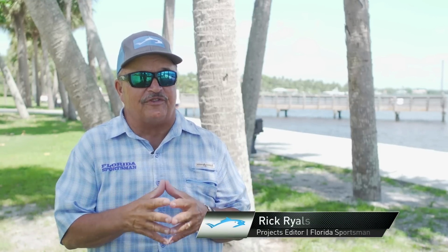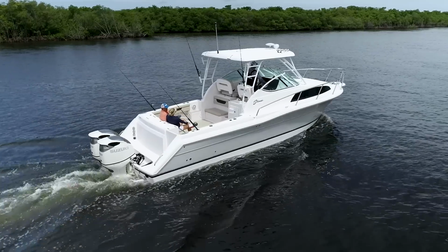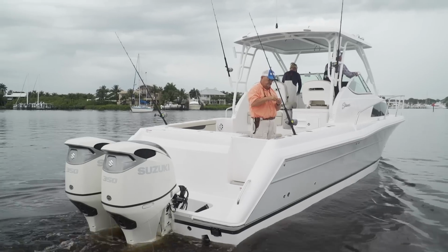Well, you know what the Stamas family is famous for saying? We've been overbuilding boats for over 60 years. I couldn't wait to get on the 37 Aegean, and she didn't disappoint in the least.